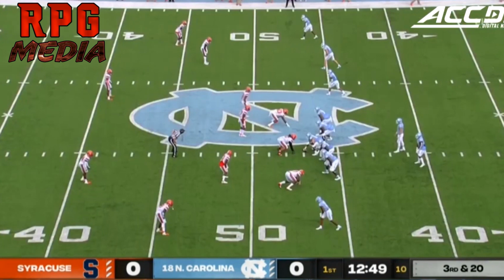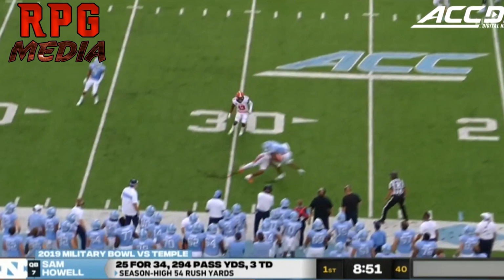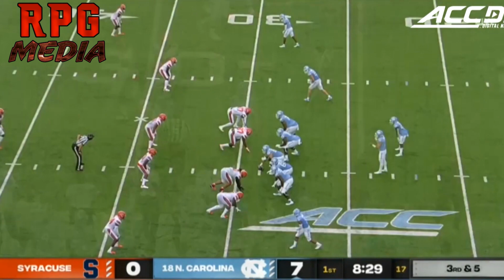Gave up that fast food in the offseason. Hard to do during the quarantine. But he said he dropped, what, 10 pounds? He said he studied every game of Joe Burrow last year.